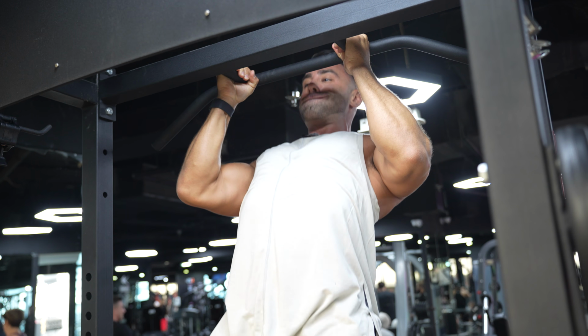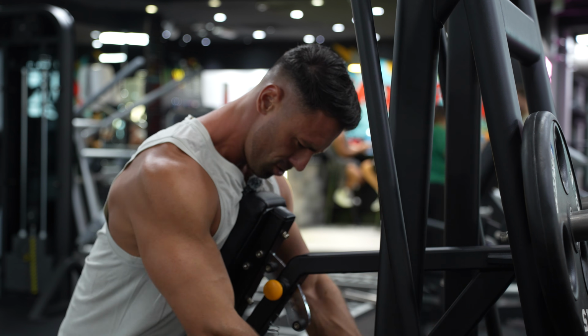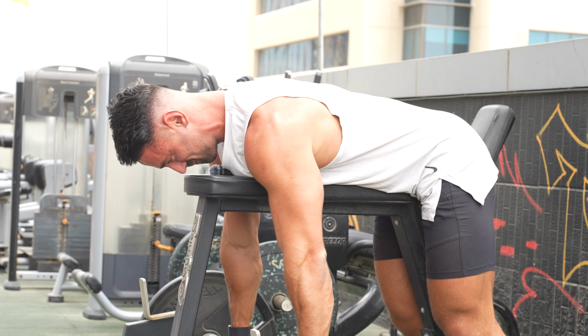So 4 main exercises, guys. Obviously I have weighted chin up, which is very lat focused. We have an upper back row. Then I'm gonna go into another pull down, which is another lat focused movement. Then finish with a chest supported row, like a seal row. 4 movements, I don't need anything else.